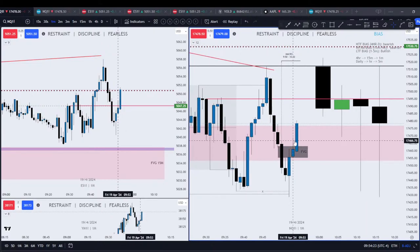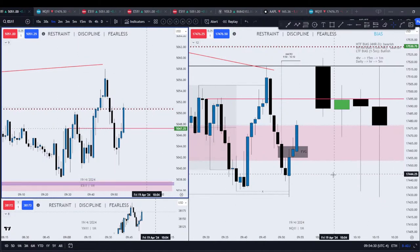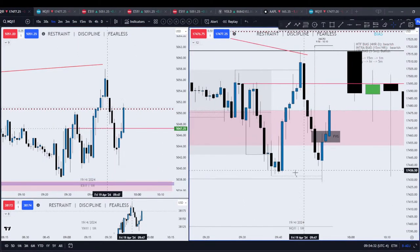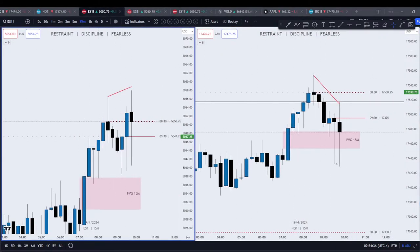Let's see. Oh, yeah. So we're going to displace through this 1 minute here, but this is way too far up for entry. Yeah, I like longs down here. I would love confirmation. There's going to be lots of time in the day, so we don't have to really rush anything yet.